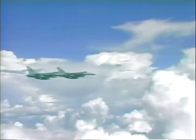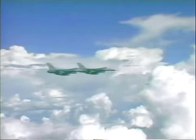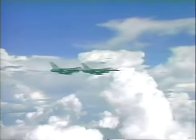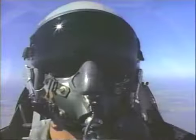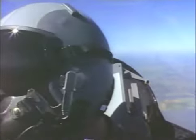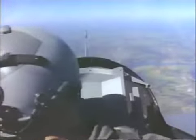A highly maneuverable 9G airframe with a fully integrated heads-up cockpit, unparalleled acceleration. It's a fighter pilot's airplane with the range to get to the fight, the persistence to stay in the fight, and the firepower to win the fight.